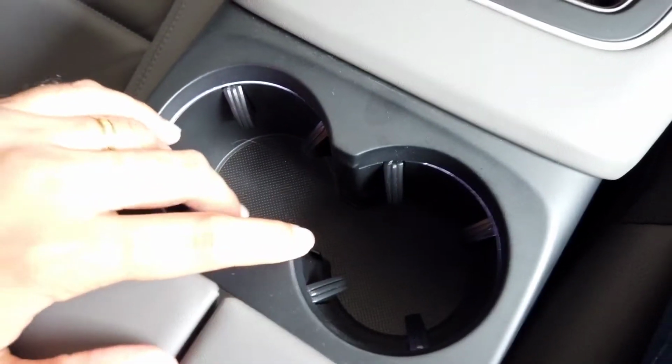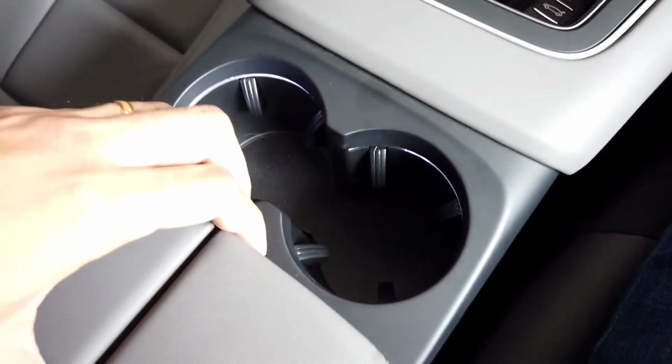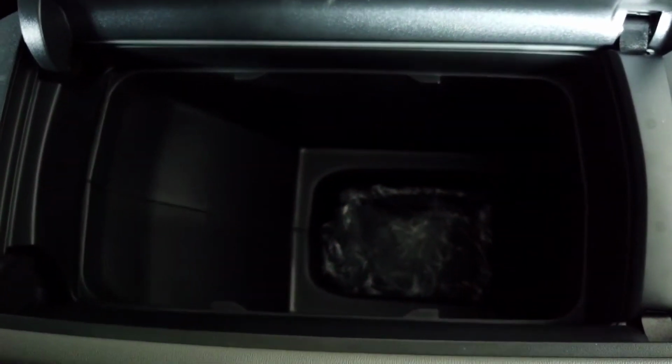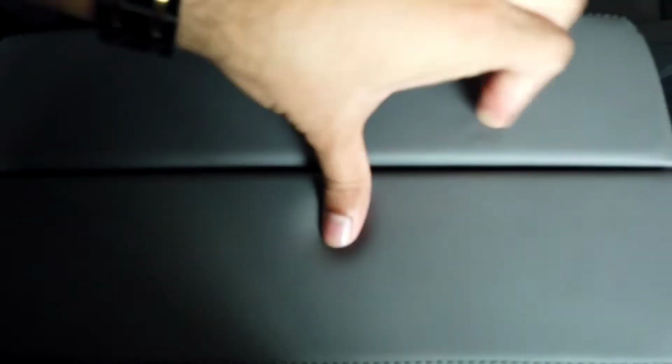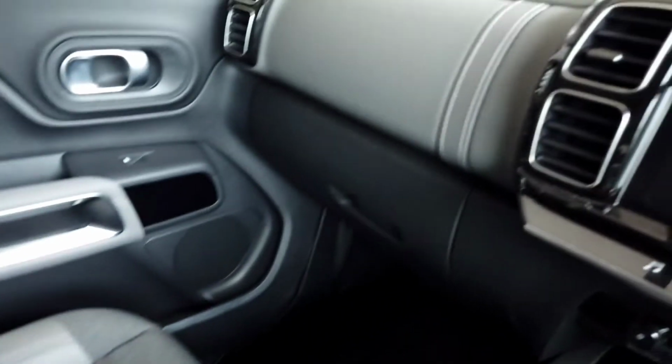And you also get twin cup or bottle holders over here along with ambient lighting, and this is the center armrest, which splits into two halves like this in order to open, and you also get a light inside, and the storage space is quite big, I would say. And it is currently in energy saving mode, which turned off the light inside the armrest.